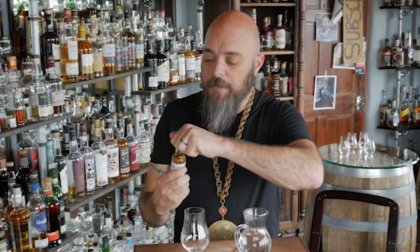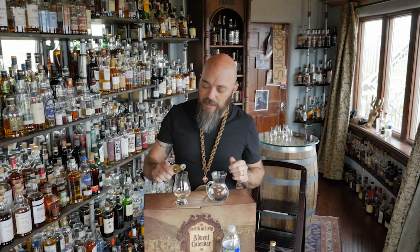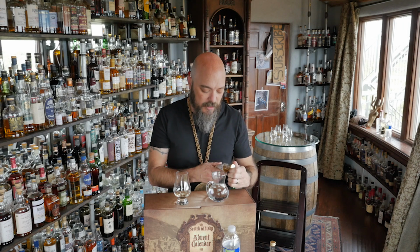Now, this is a really lightly colored whiskey for what I consider to be a sherry cask finished 18-year-old Scotch. And it's a single malt. It's ringing in at 54.9%.